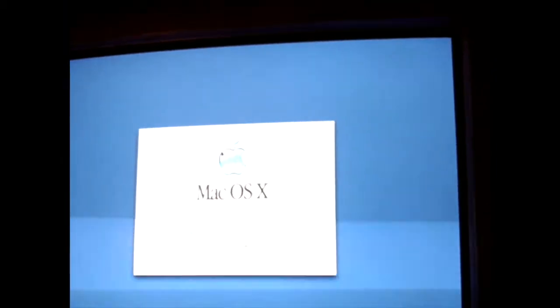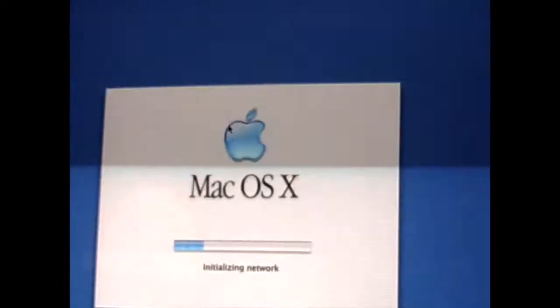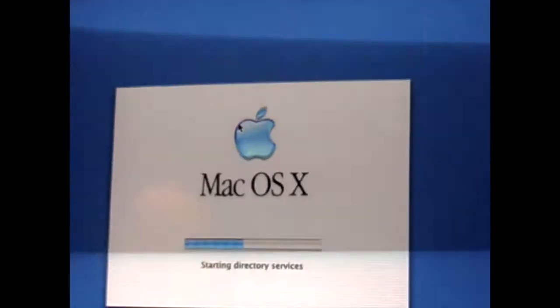So you can see the Happy Mac symbol here. This was a lot like the one that showed when I started up the computer. Oh yeah, there was a loading icon up there. Now you can see the mouse cursor, and here is a new loading screen for Mac OS. You can see the X, which is the Roman numeral for 10, and it just finished loading.